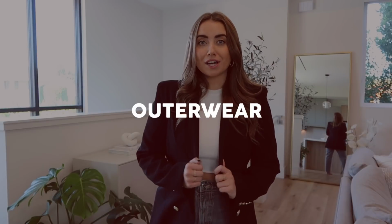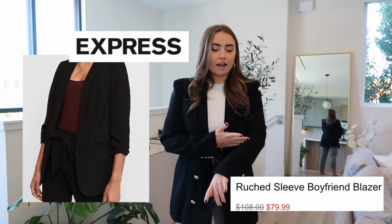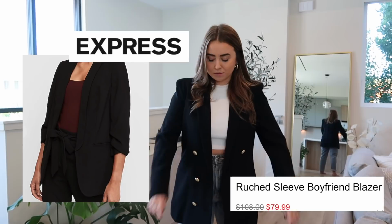Next, for the outerwear pieces I chose, I'm a big blazer fan. They're my favorite lightweight jacket alternative, which I think is really good for fall. And the one I have on currently, I actually just got from Zara. I'm a big fan of Express blazers as well, but the ones I have from there have kind of a 3/4 sleeve. It's like ruched and it's really cute. I'll link that as well as an option that they have in a ton of colors.